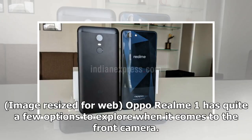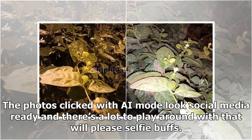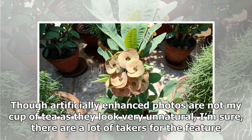Image resized for web. Oppo Realme One has quite a few options to explore when it comes to the front camera. You get the OK mode, artificial intelligence, AI, beauty mode, stickers, filters and more. The photos clicked with AI mode look social media ready, and there's a lot to play around with that will please selfie buffs. Though artificially enhanced photos are not my cup of tea as they look very unnatural, I'm sure there are a lot of takers for the feature.